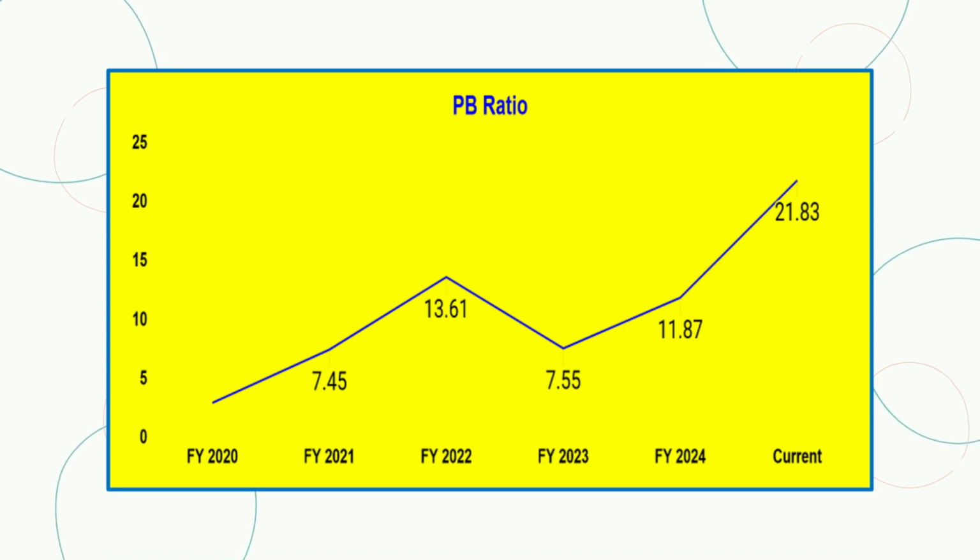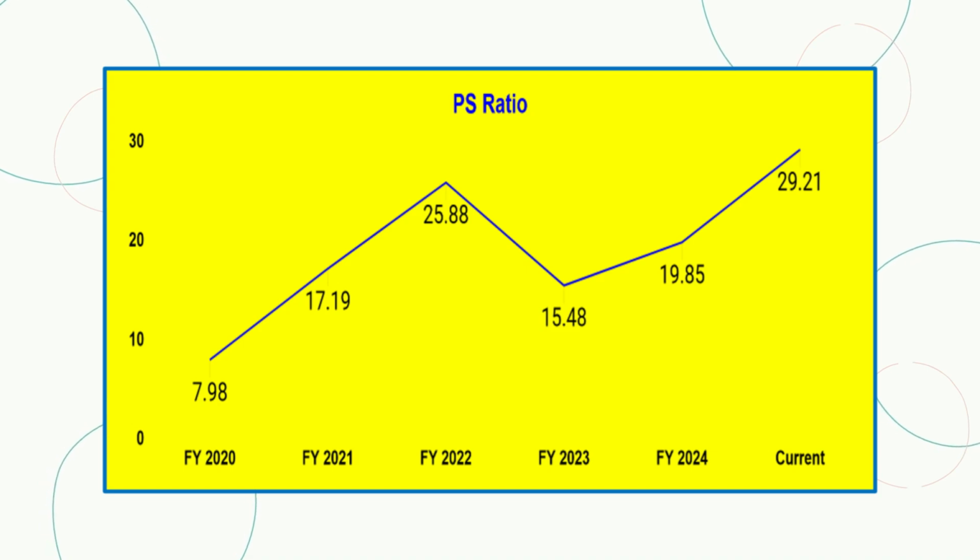However, in FY 2023, the ratio corrected down to 7.55, indicating a reassessment by the market. By FY 2024, the PB ratio increased again to 11.87, showing renewed interest and valuation appreciation. Now, in the current period, the PB ratio has surged to 21.3, marking the highest level in this period and underscoring strong investor optimism and confidence in CDSL's assets and growth prospects. This upward trend reflects an increasing valuation premium that investors are willing to pay, highlighting market enthusiasm for CDSL's future growth and asset potential.